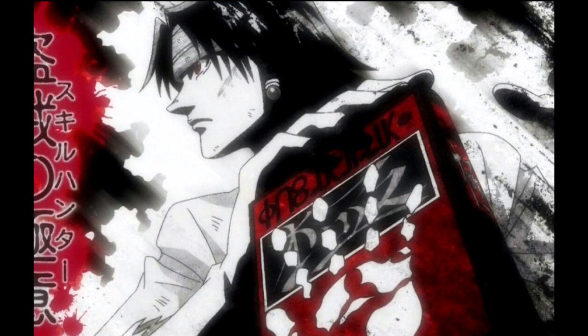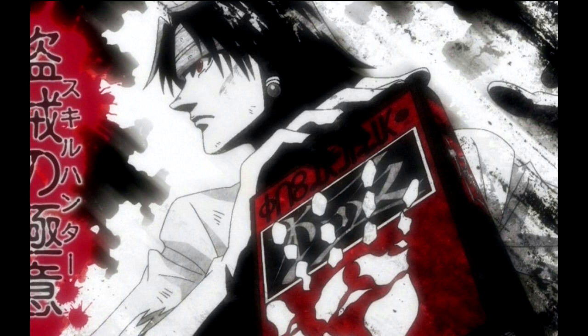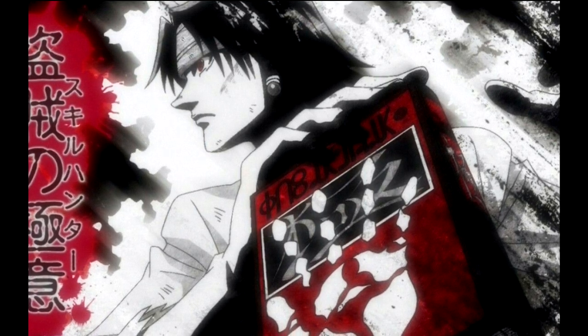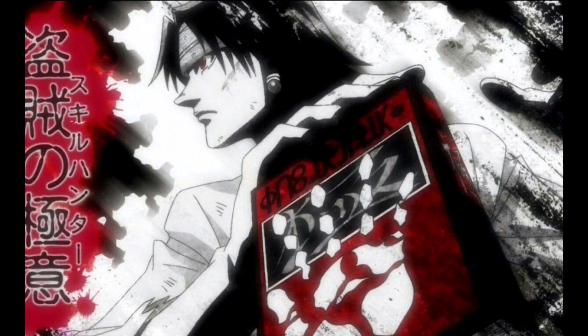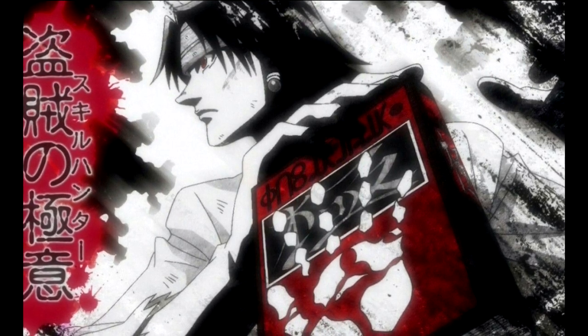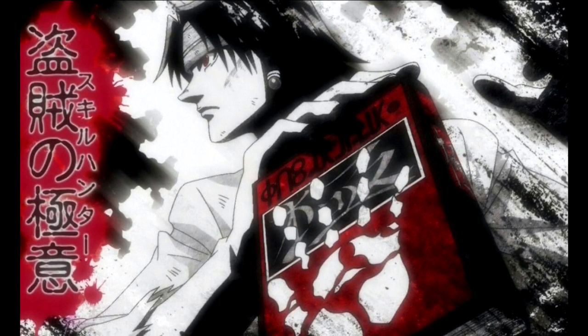At number 5 is the ability called Skill Hunter, performed by the leader of the Phantom Troop, Chrollo. Chrollo is a specialist when it comes to his Nen type, which is the rarest and most potentially dangerous type of Nen you can be classified as. It basically is a classification that classifies things that can't be classified, if that makes any sense.